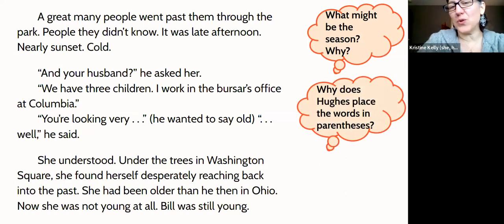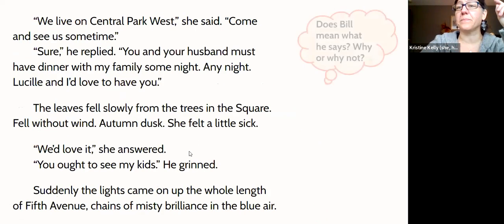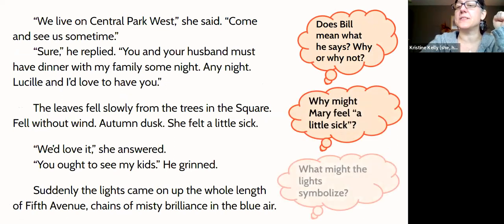Why does the writer put some of these words? You're looking very, he wanted to say old, because a lot of times our students need that support. How does the temperature reflect Mary's mood? This is very guided because I want them to focus on certain things. I want to give them a little bit of time to do this so that, does Bill mean what he says? Why might Mary feel a little sick? Symbolizing of the lights.